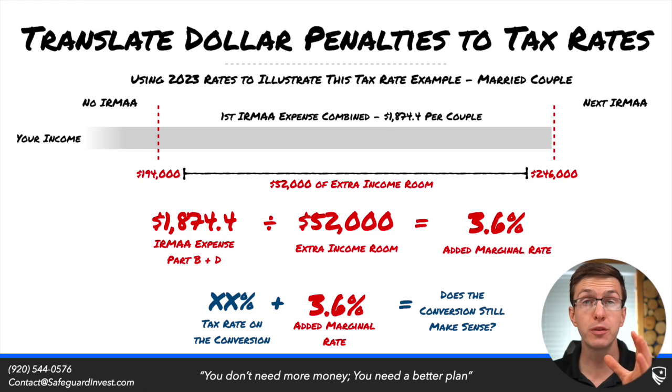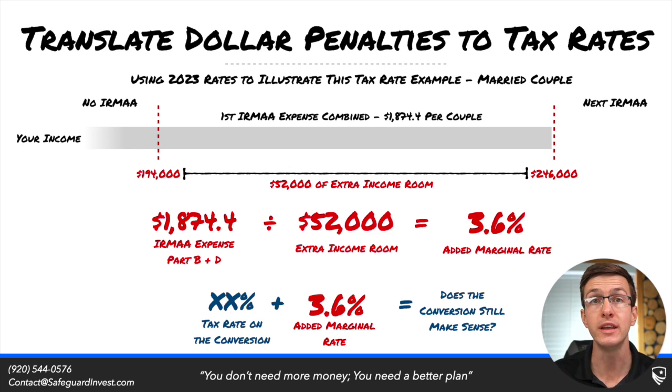This would be 2023 IRMAA based on 2021 income. The first IRMAA threshold for a married couple would come at $194,000 of modified adjusted gross income. Now, this IRMAA threshold rises all the way up to $246,000. No matter where you fall within this zone, you are going to have the same IRMAA expense. This happens to be an added $1,874.40. What we want to do here is try to use as much of this zone as possible. We wouldn't want to just show $1 over this threshold and have an almost $1,900 expense because of this. We'd want to use this full IRMAA zone.